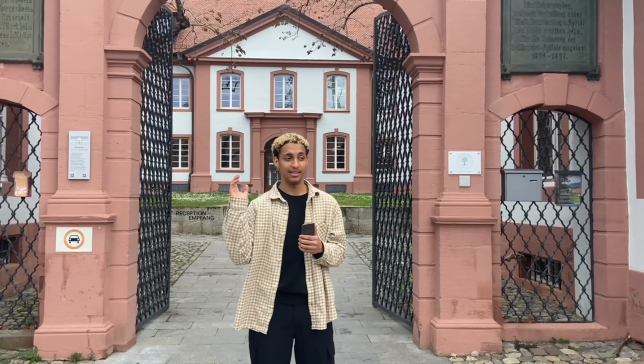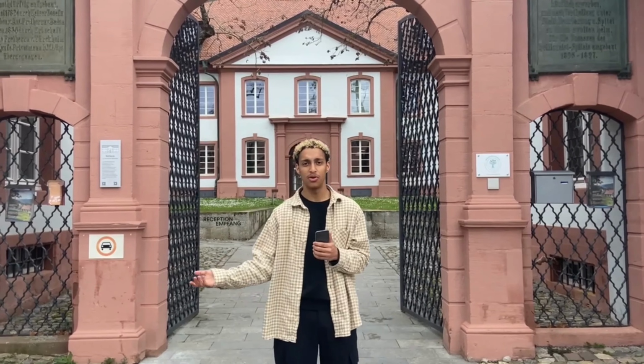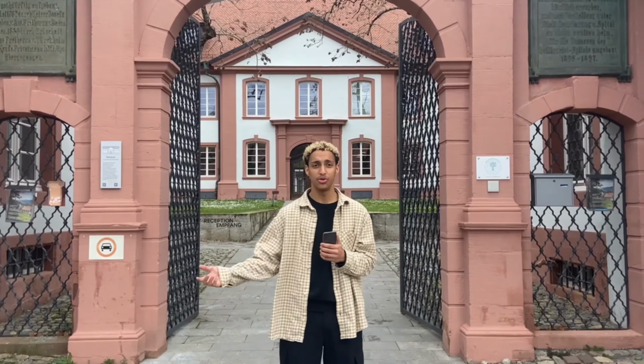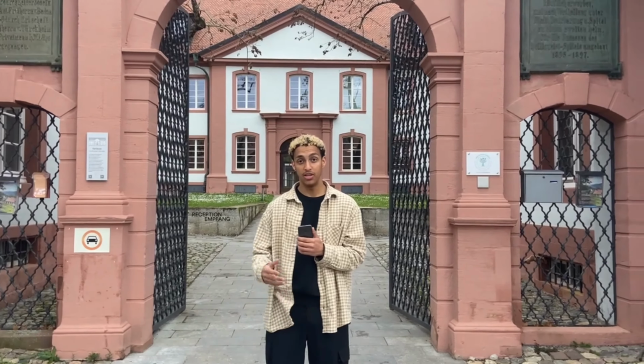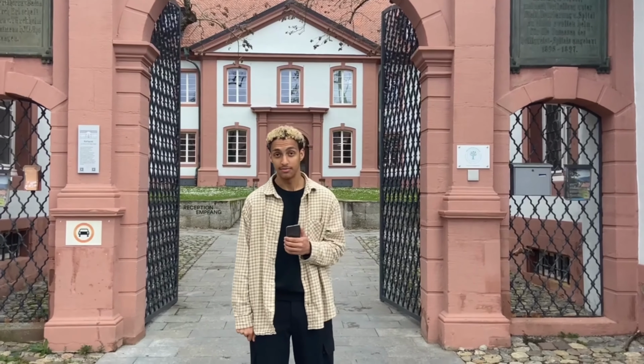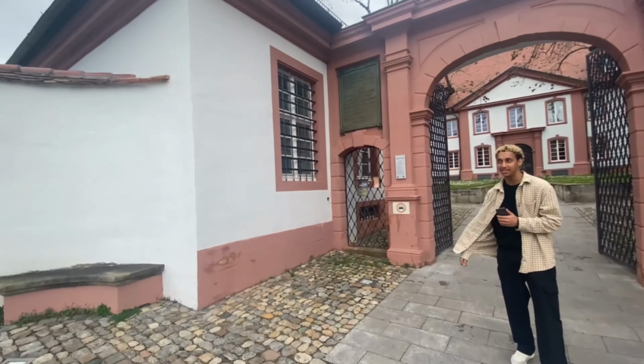I don't have any checklists of places. We're just going to walk through the campus, and I'm gonna show you some of my favorite places and some of the places that we normally use. So let's start with the entrance, the main gate.